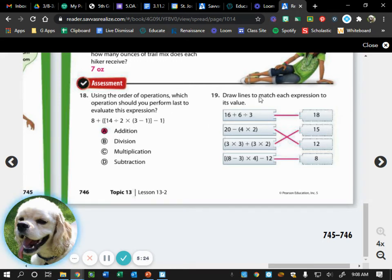And finally, you were supposed to draw lines to match each expression or equation to its value. So 16 plus 6 divided by 3 equals 18. 20 minus 4 times 2 equals 12. 3 times 3 plus 3 times 2 equals 15. And 8 minus 3 times 4 minus 12 equals 8. Any questions on 19? All right, show me on your hands 1 through 5.